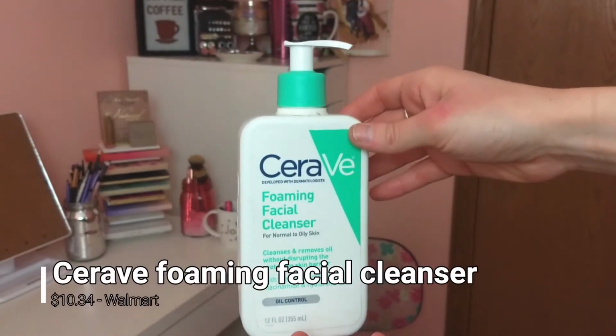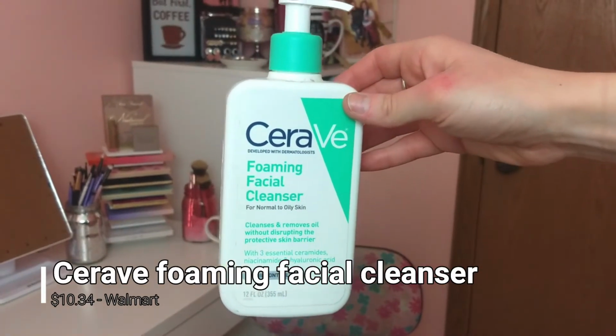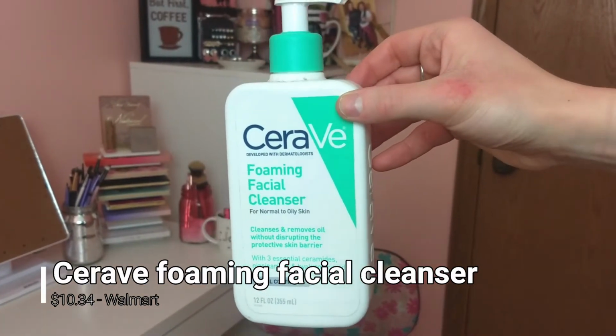First, I have this CeraVe Foaming Facial Cleanser for normal to oily skin. I really liked this cleanser. It was recommended to me by a friend who said their dermatologist recommended it. They also have a normal to dry formula, I believe. It comes with 12 fluid ounces, so it lasts you a good long while. This is just a light foaming cleanser, and I like to use a cleansing brush, a facial brush. I'll put a picture up on the screen somewhere. It helped my skin a lot. It's very gentle and soft on your skin. It did help with my oils a lot, so I highly recommend this.